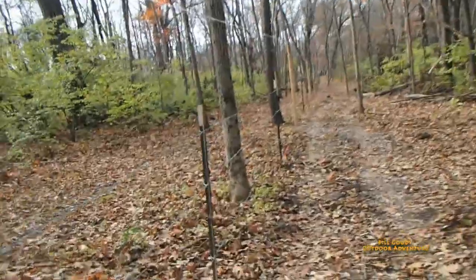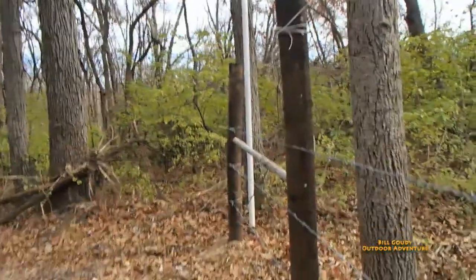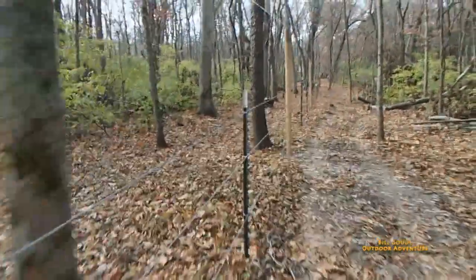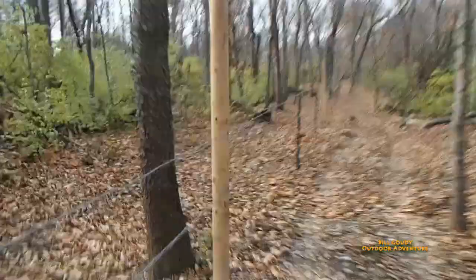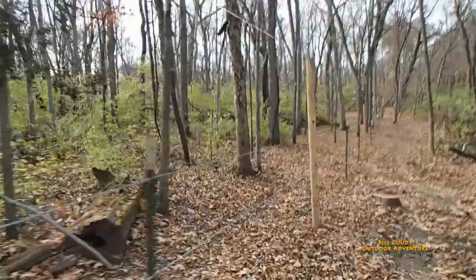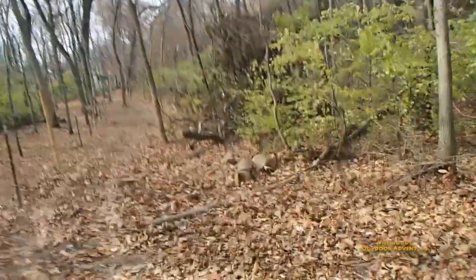Down the line there, that's just inside. You can see the white post there is the property line, and you can see the fence is just inside the property line. Look at all the wood I got down.